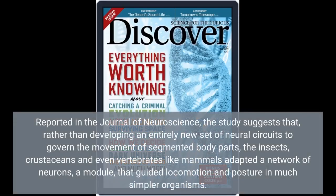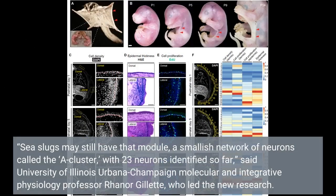Reported in the Journal of Neuroscience, the study suggests that, rather than developing an entirely new set of neural circuits to govern the movement of segmented body parts, the insects, crustaceans, and even vertebrates like mammals adapted a network of neurons, a module, that guided locomotion and sea slugs may still have that module, a smallish network of neurons called the A cluster, with 23 neurons identified so far, said University of Illinois Urbana-Champaign molecular and integrative physiology professor Rhanor Gillette, who led the new research.